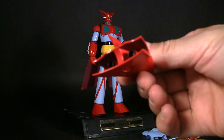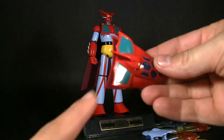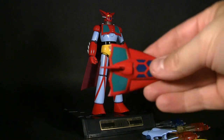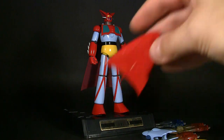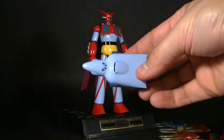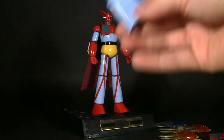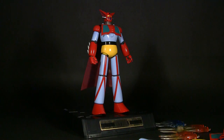Then you get this one with the boosters in the back. I mean, they all got boosters, but again with the maroon on the inside. I think that's just the color of the plastic, and then it's painted red and it's polished. All right, and same thing with this one. Get the boosters in the back. Very simple, but obviously they're made to be attached to those launching pads. So let's go ahead and do that.